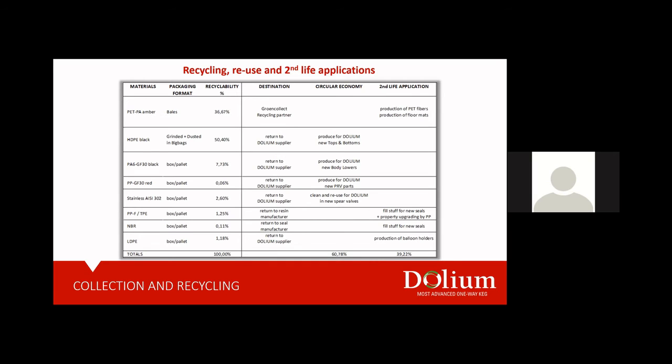Matt, I have a question come in. Please. And the question is, where does the Dolium keg stand compared to steel kegs when it comes to transport emissions?